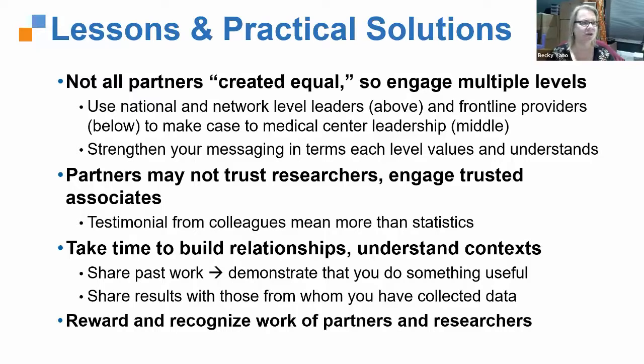And despite the many years you've all spent, I usually say it takes 10 years to figure out how to write for scientific literature, which is 10 years to figure out how not to communicate very well to the rest of the world. Getting a testimonial from colleagues means so much more than any of our statistics. As sad as that may be, it's just truth. And the faster you get to that, the better.